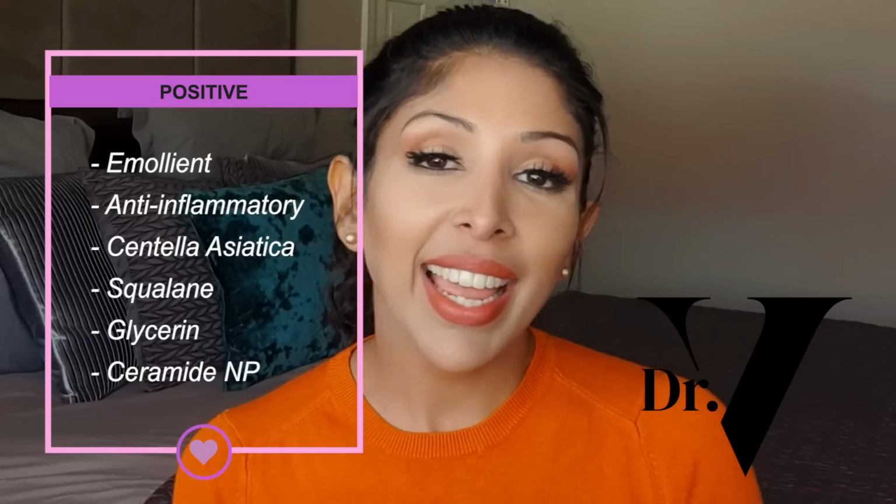Okay, so the next product is the Centella Unscented Recovery Cream. The positives are that it's got emollients and anti-inflammatories in it. So it's got Centella asiatica, it's got squalene, it's got glycerin and ceramide. The negative is that it's got witch hazel. Now, witch hazel, as we've said, is often distilled in alcohol, which increases free radicals in your skin, which damage your skin over a long period of time.